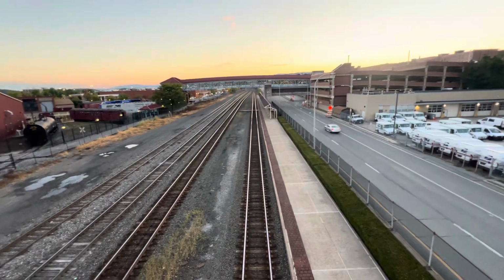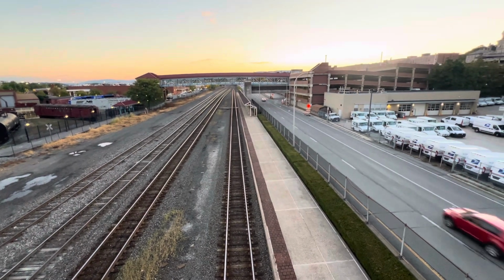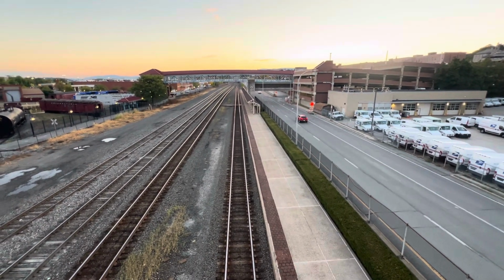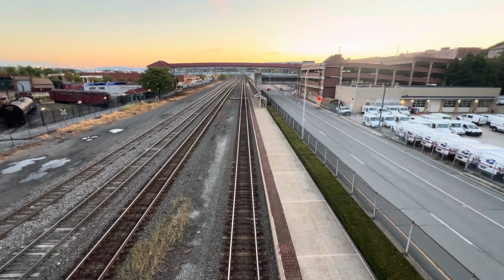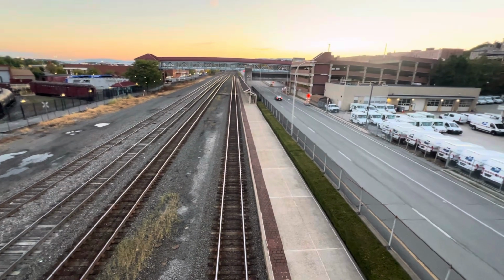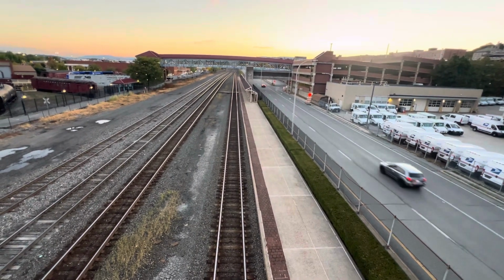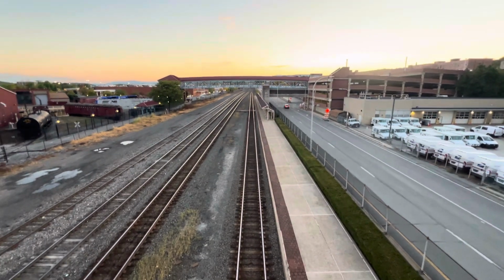It is one beautiful Thursday evening, September 19th, 2024, Altoona, Pennsylvania. We're looking down on the Norfolk Southern Railroad Pittsburgh line, originally the main line of the Pennsylvania Railroad. It is 7:16 p.m. sunset time in Altoona.